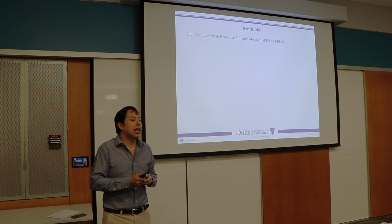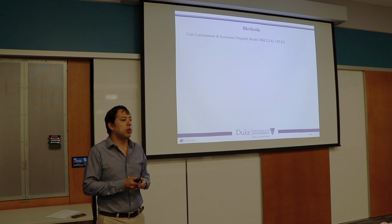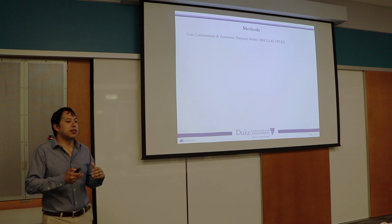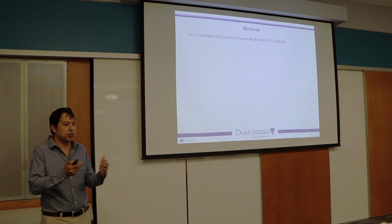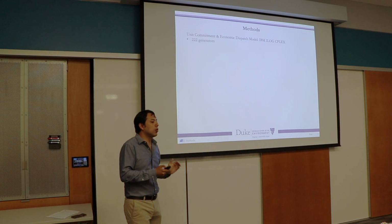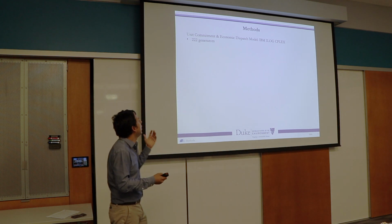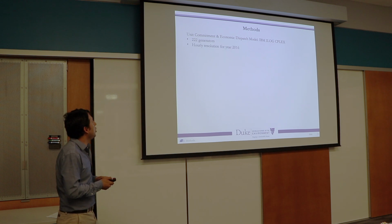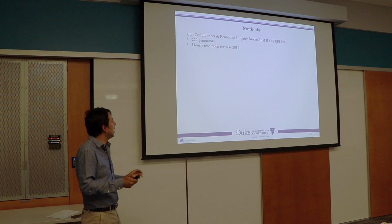We use different data science processes and algorithms to create what we call the unit commitment and economic dispatch model. This simply is a model that represents the process in which electricity is generated, procured, and delivered in the service region. So what we did is we use an expanded version of the representation using all the generators that we have in the region. We use an hourly resolution. We chose year 2016 to do all the analysis.